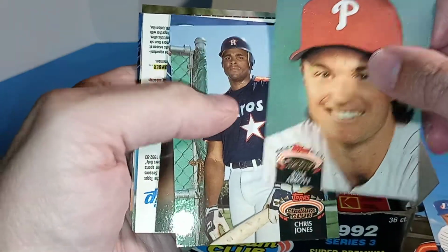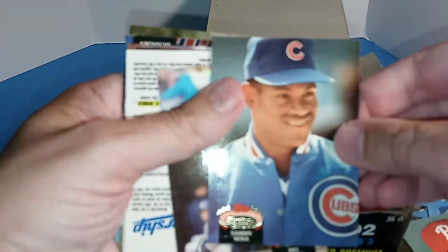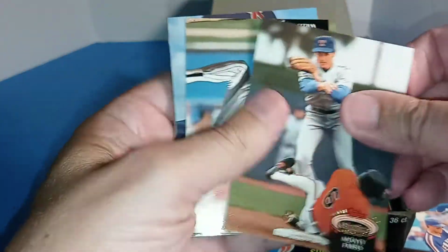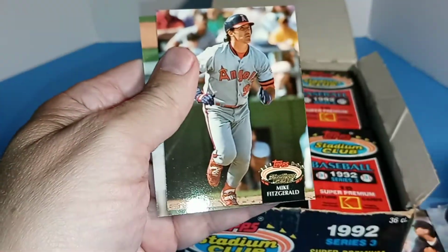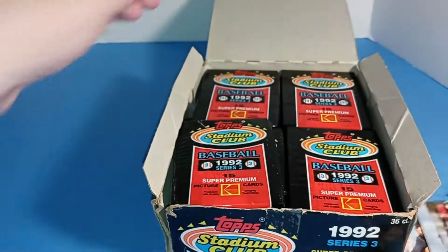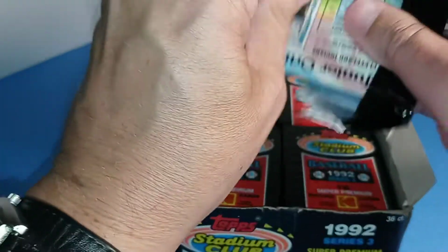So yeah, Kyle Abbott, Chris Jones, Sammy Sosa, Phil Plantier, Bonnie Ferris, Carl Willis, who was the Tigers pitching coach for a little while, Ike Horn, who was a sidearmer, Fitzgerald, and Jeff Reardon. All right, so we're on pack number 4, 32 more to go.